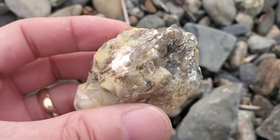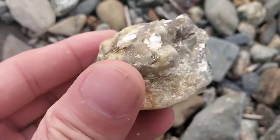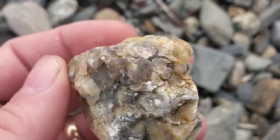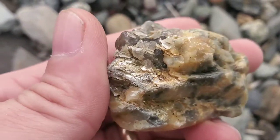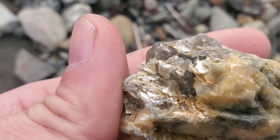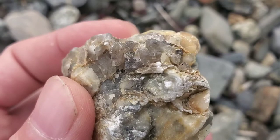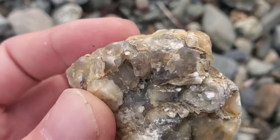Look at this interesting one here. It's got lots of mica. Looks like it might have had some smoky quartz crystals coming off the top there. Yeah, lots of smoky quartz in New England.